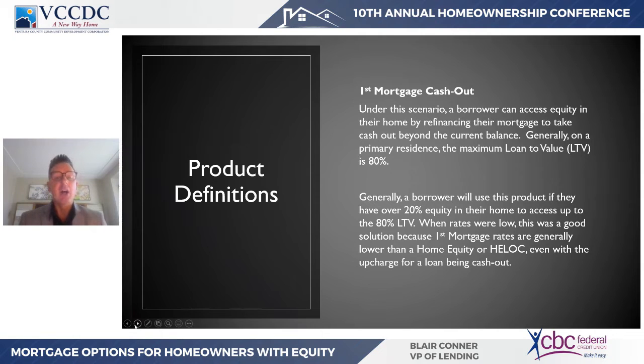But a lot of the times now, people have refinanced their first mortgage over the last few years to where they don't want to have to change that rate. They want to stay locked into that rate for a long period. So a first mortgage cash out typically then isn't really the best solution to access your equity, to where you would want to do the products we're going to talk about on the next slide.